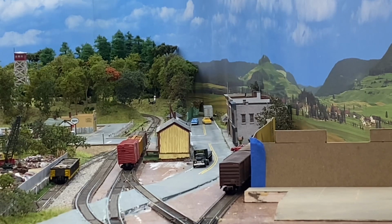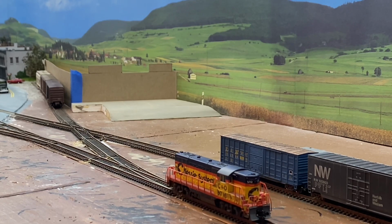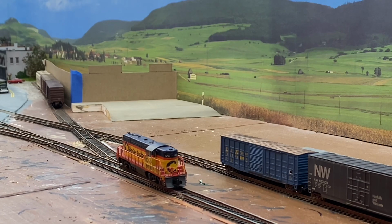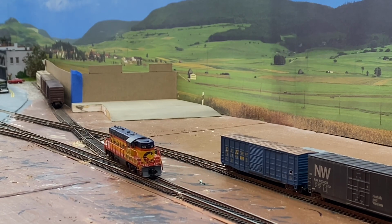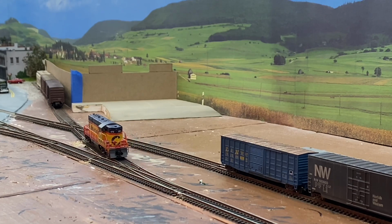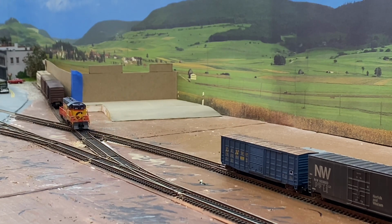I have to move the camera so you can see the action a little bit better. There is a train going by. Don't know if you'll hear it or not.